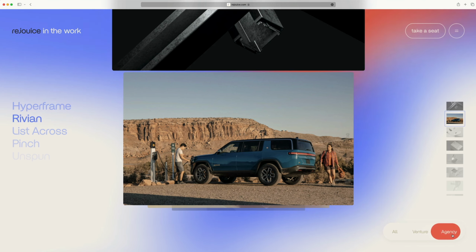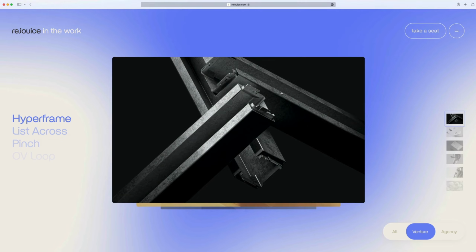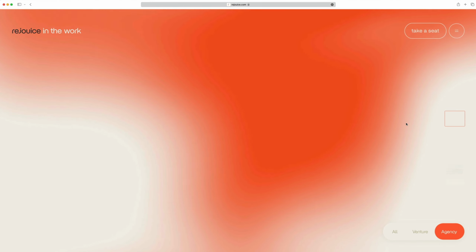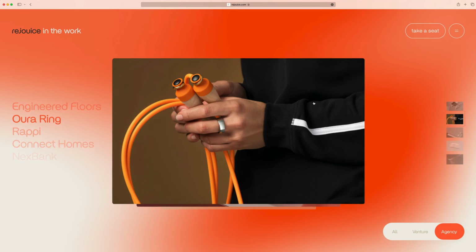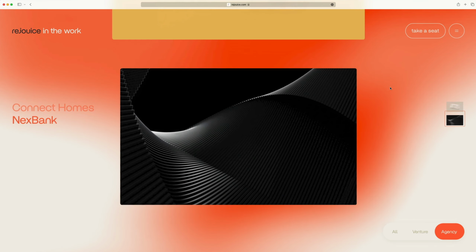So if you hover over venture or agency, it animates there nicely. So if you want to look at venture in the blue theme, you can take a look and scroll through those. And if you want to look at the agency projects, it changes to the orange theme and you can scroll through, which is really nice use of that color once again. Overall, some really cool interactions and good use of color on this site.